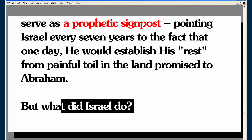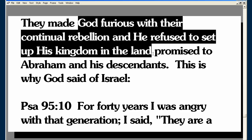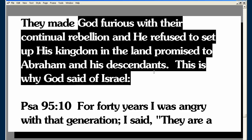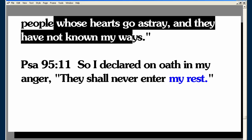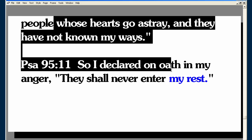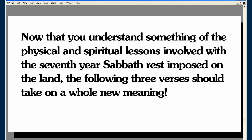But what did Israel do? They actually made God furious with their continual rebellion, and he refused to set up his kingdom in the land promised to Abraham and his descendants. And this is why God said of Israel in Psalm 95:10, "For 40 years I was angry with that generation. I said, they are a people whose hearts go astray, and they have not known my ways. So I declared on oath in my anger, they shall never enter my rest."